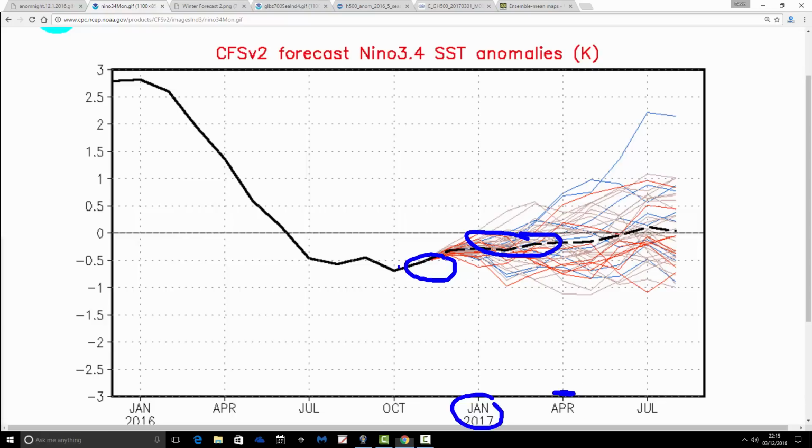Typically, spring will be a neutral season, so if you're in an El Nino, you'll tend to fade back to ENSO neutral, in the same way that if you're in La Nina, you'll tend to go back to ENSO neutral in the spring. Then you're looking to see what happens after that as you go through into the summer and the autumn.